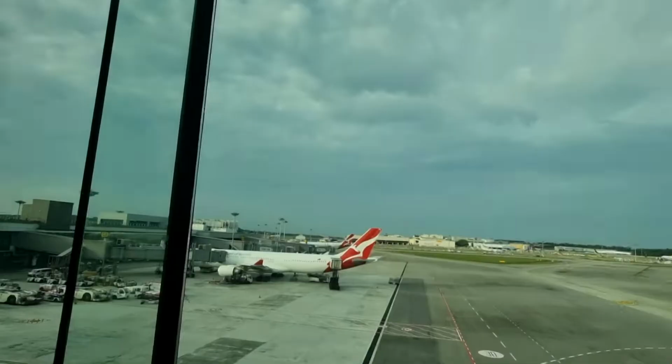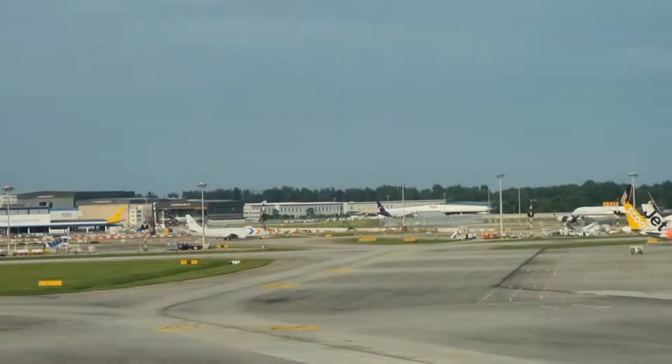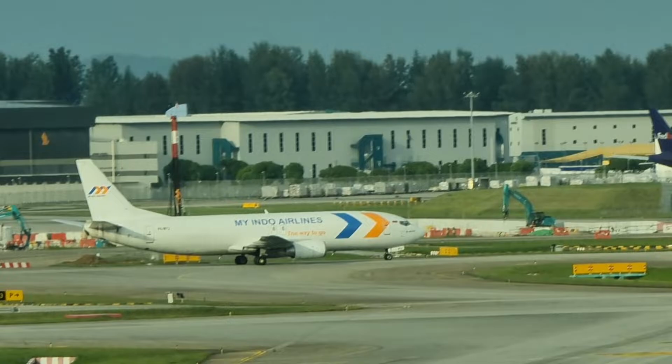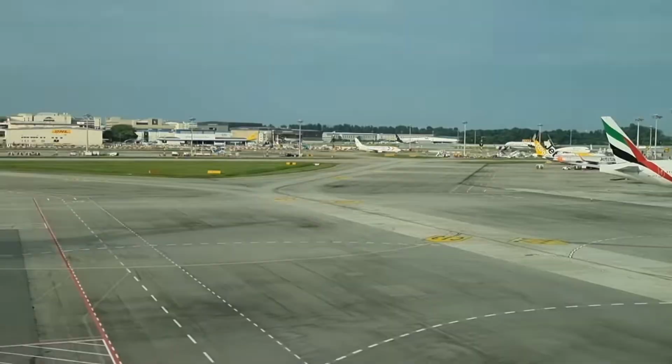And yeah, this is the view from here. You can see we're in Terminal 1. You can see the Emirates 777, as I told you before. And that Mayan plane is still right there taxiing. See that? Looks very nice from here. Fantastic. Looks really nice, and you have the rear here.